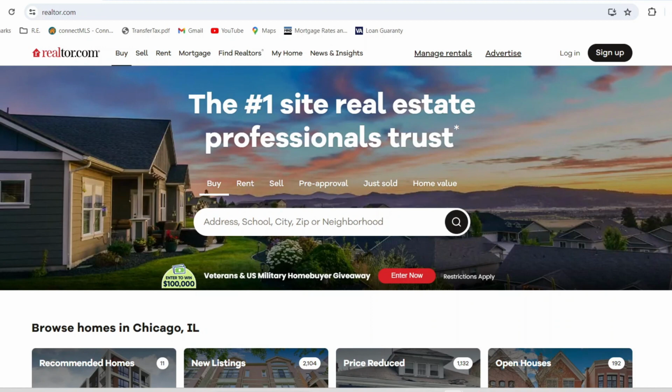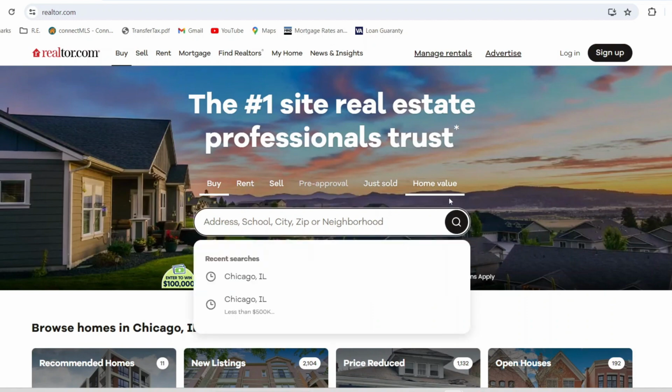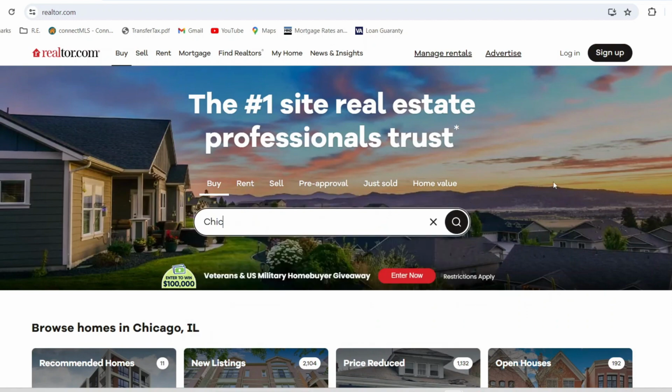All right, today we're going to take a look at a live example of multi-unit properties for sale in Chicago. So we're going to take a look on the online websites. We're going to see what's for sale, and I'm going to show you how I look at a property to try to see if it's a good deal or not, and how much money I'm going to need to buy the property. So let's start with looking in Chicago.